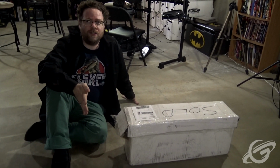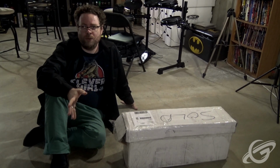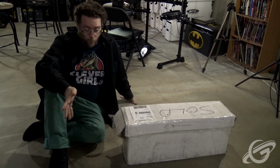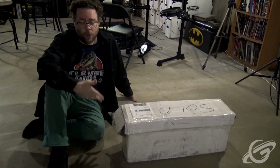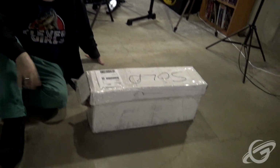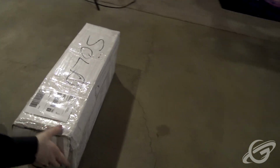I know one of these sellers said that he just got all of his stuff out of a storage unit and didn't know anything about comics at all, which could be very, very good for me if that's actually the case. So anyway, we're gonna go ahead and pop this open. We're gonna find out what comics are inside. Is everybody ready? Everybody excited? Let's find out. 300 comics. Let's pop this open and see what's in this long box.